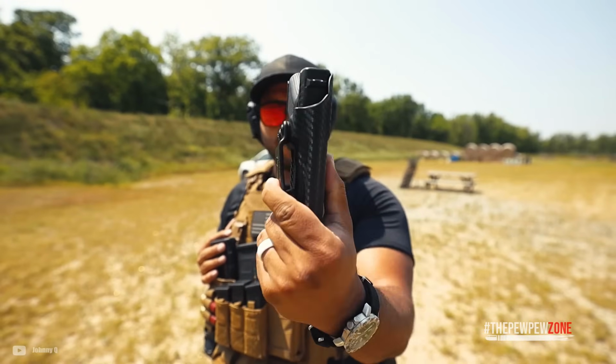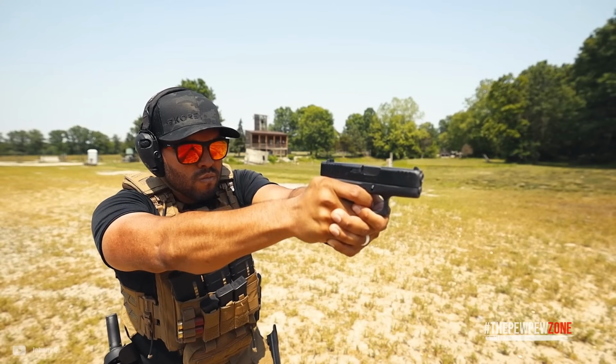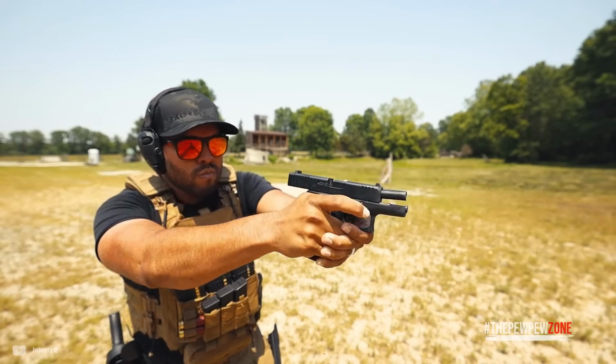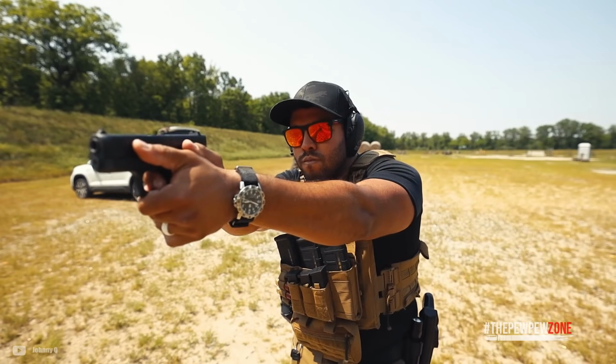This is because the Glock 43X has a barrel length of 3.41 inches, 76/100ths of an inch shorter than the Glock 48's barrel that measures 4.17 inches. Since these guns were designed for concealed carry, not target shooting, the Glock 48's longer barrel is pointless.